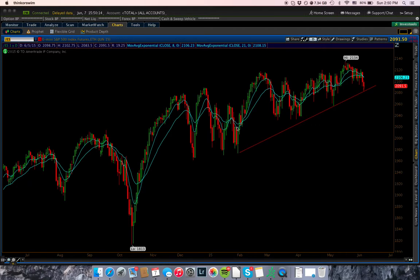Whether that'll happen or not, Sam, I'm not quite sure. But one thing is for sure: if that trend line breaks, it's going to open up the scope for more downside movement. Well, we've seen it tested a few times so far. The last time was back in the early part of May.